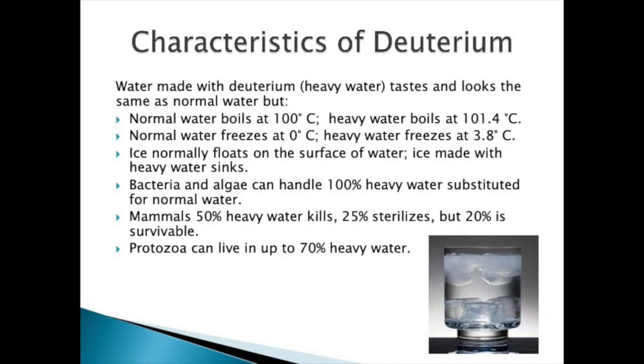So what are some of the characteristics of deuterium? So normal water boils, as we know, at 100 degrees centigrade. Well, heavy water boils at 101.4. Normal water freezes at 0, heavy water freezes at 3.8. Ice normally floats on the surface of the water. Ice made with heavy water sinks.